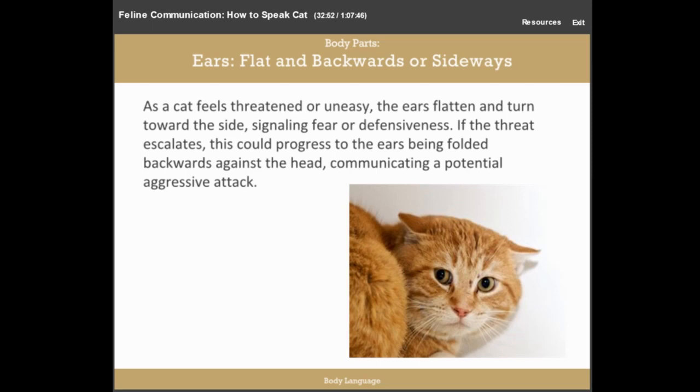This type of ear position is often referred to as airplane ears because they look a bit like airplane wings jutting from each side of the cat's head. The cat does this as a way of protecting the ears, keeping them out of range of things like claws and teeth in preparation for what might come next. Consider airplane ears to be early ear warnings to back off and stop whatever prompted the cat to feel threatened.